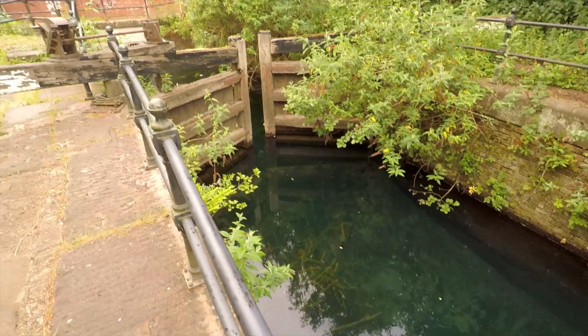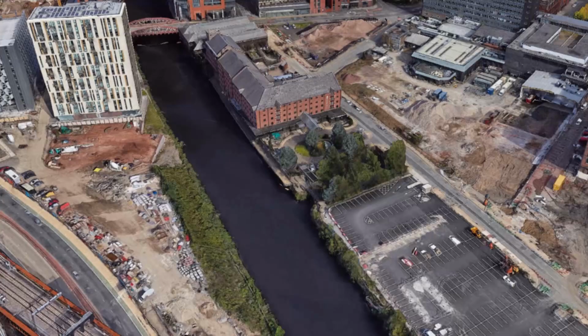But I do like it. I like it like this. It's like stepping back in time a little bit. Not in a patronising way, but it's the nitty-gritty of what Manchester was like just 20, 30 years ago.